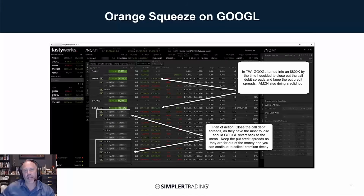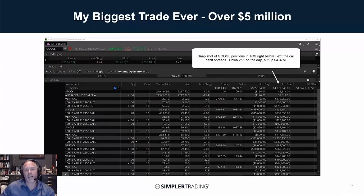On this particular trade, this was my biggest trade ever. I made $5 million on this trade over 2 accounts. In Tastyworks, it was about $800,000 that I made on the Google trade, and then in my Thinkorswim account, it was a little over $4 million. So net, just a hair over $5 million on one trade. That's what I'm talking about.